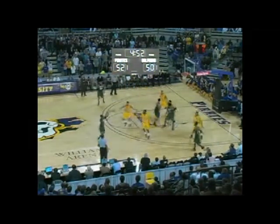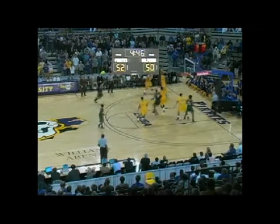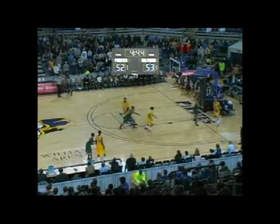Galvin with the ball. Gives it up on the wing. It goes to McDougal. Back to Powell again. Here's Powell looking for his screen. Gives it up to Hardy. Hardy with the ball in the corner. McDougal for a 3 out of the corner, and he knocked it down. He is really playing. Yep, out of the corner. Pirates are down 1 after the 3 by McDougal. It's Jacksonville 53, East Carolina 52.